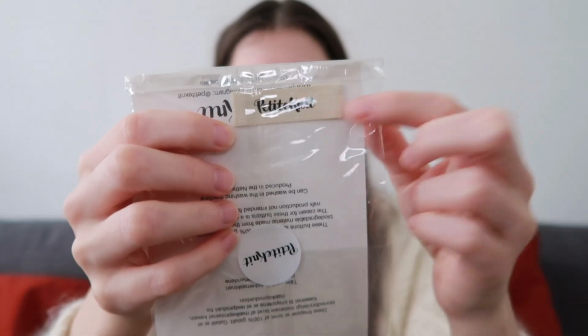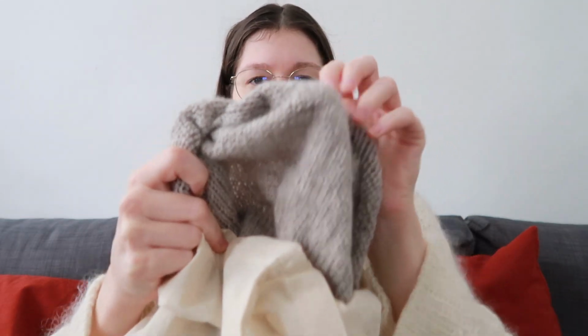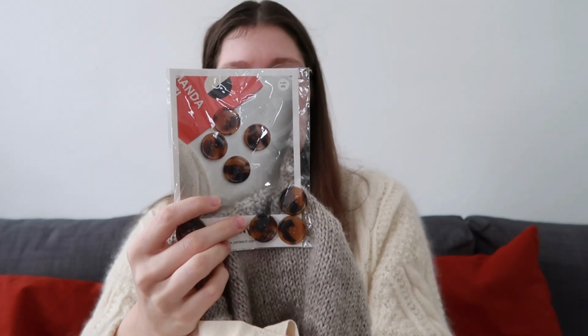These are the 4 pieces with a diameter of 25 millimeters, and you also get a little label at the back here, which is pretty cool. So I got these buttons because I am making the Ava cardigan right now. I've not worked on this any more so far. I will get back to it, but I thought that these would be a good fit because the fabric is a nice beigey brown, and I thought these buttons would look nice on it.